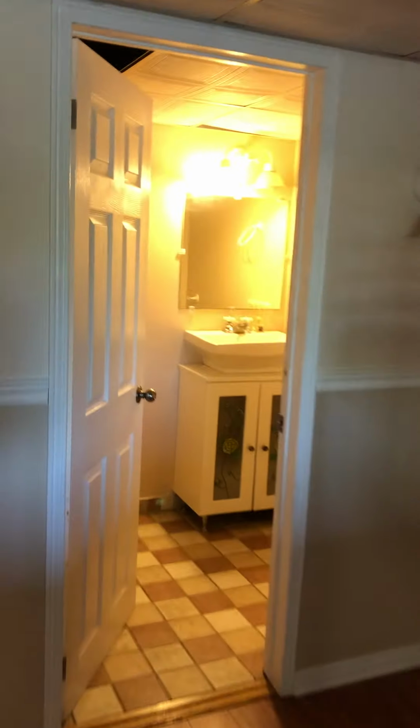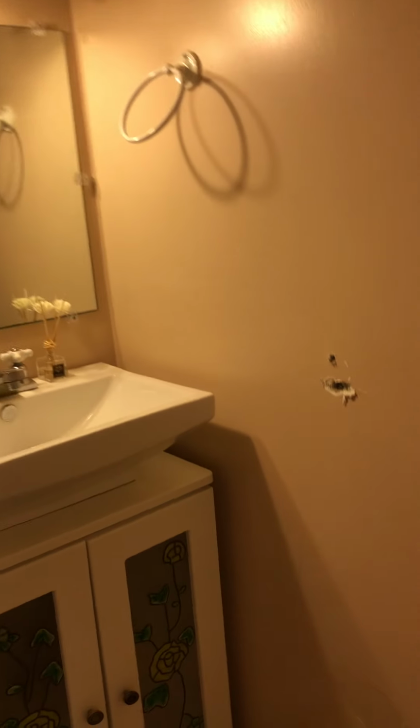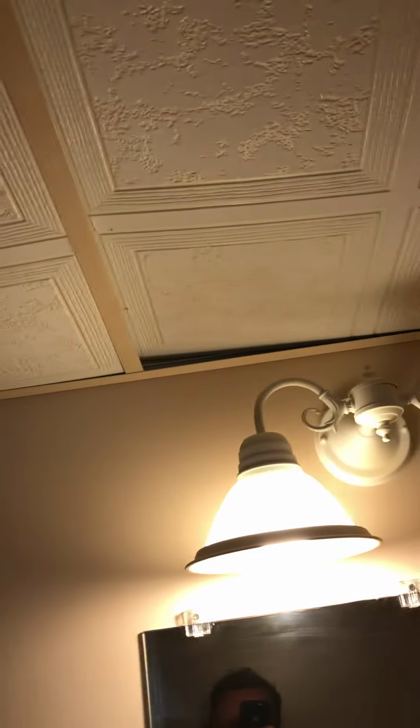We have a bathroom down here, below grade, so the plumbing is taken out to a pump. You can see more of the signs of the gas damage here. Yeah, bathroom is just very simple. Sorry, disoriented there. Into the utility room.